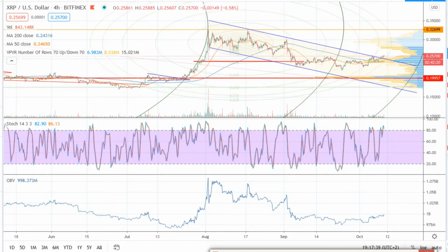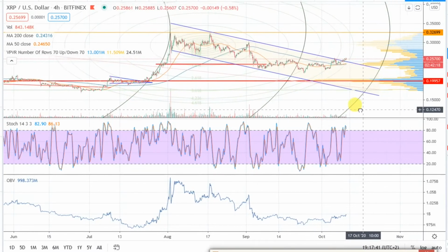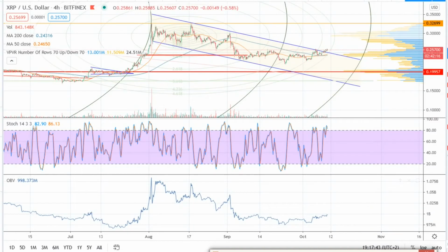Okay, so looking at the volume profile, when we're zoomed all the way out like this, we can see some areas where there is concentration, of course. This is a very big one here. Look at the 30 cents level. Okay, and then we have the 24.5 cents level, and then we're down here at the 20 cents level. Those are the biggest ones.